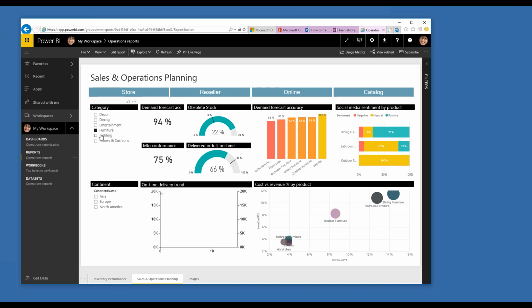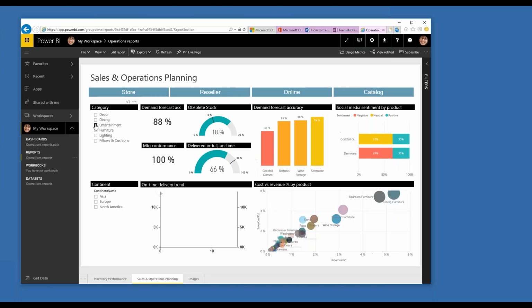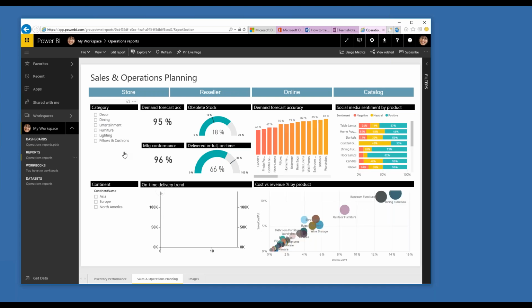So again, you've got that ability to delve further into the overall product mix or services that you're providing, and having those categories so that I can then analyze that easier. And we've got our cost versus revenue by product. Again, as we select those different components here, the information changes down below, so I can analyze that.